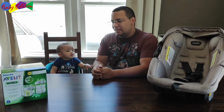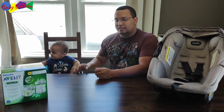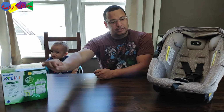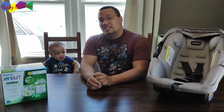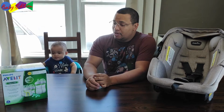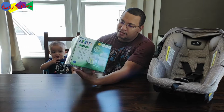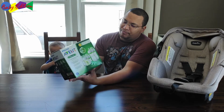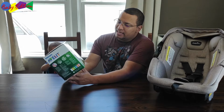Anyway, today I actually wanted to talk about safety on two particular products. One, baby bottles, and two, baby car seats. So first thing I wanted to talk about are baby bottles. I'll probably do an unboxing of this so you can see what these bottles look like. This is the glass bottle from Philips, so we'll take a look at it.